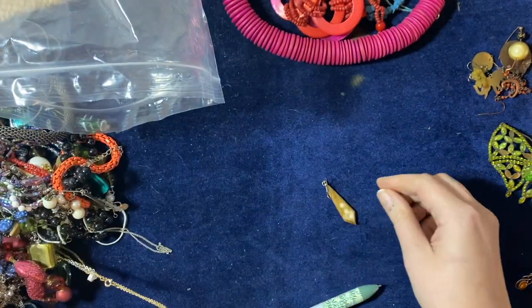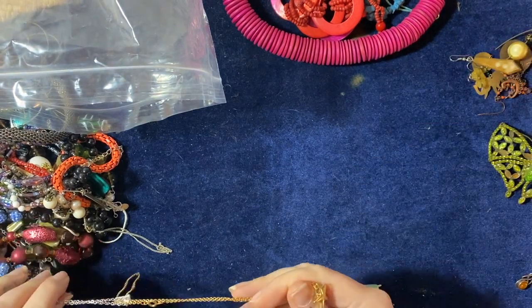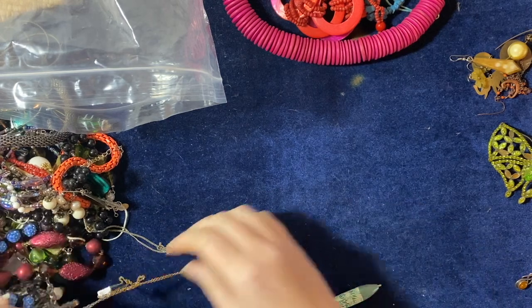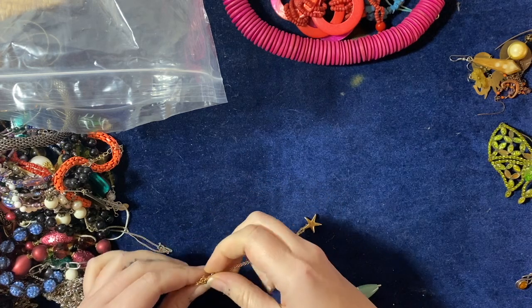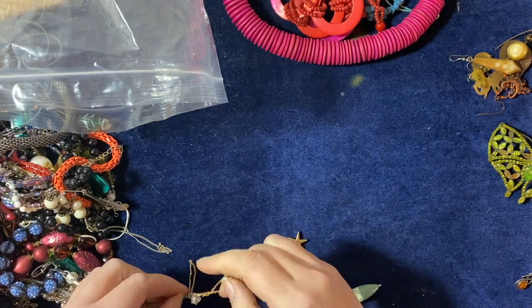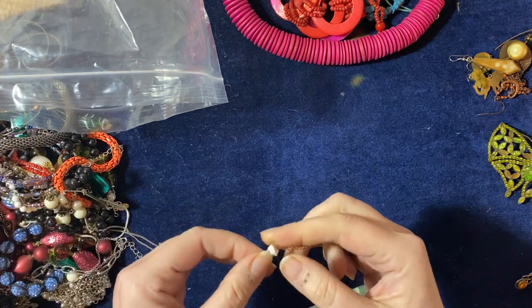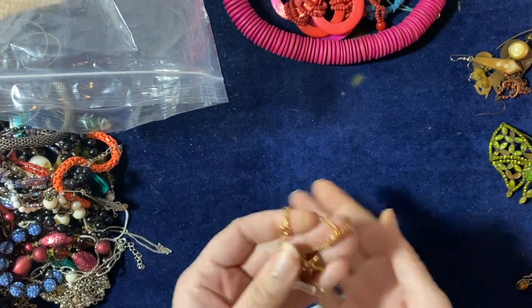Bangle. Maybe some carved bone or something. Oh, it's a cute little starfish. I think I've sold that one before. It's not gold. It might be gold plated. Made in China. It's cute though, isn't it? I might sell that one.